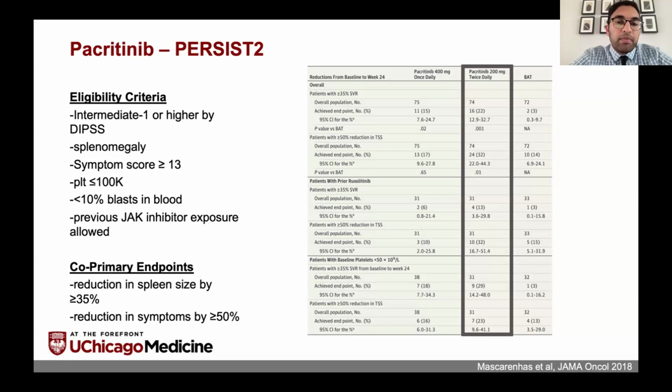And the eligibility criteria are very similar to what we've seen in other studies. So intermediate or high-risk disease, splenomegaly, meaning an enlarged spleen, a high symptom burden. Specifically for this, platelets needed to be less than 100,000. So the investigators were specifically looking to establish the benefit of pacritinib in those with low platelets. They had to be in the chronic phase of myelofibrosis, meaning less than 10% blasts, and patients could have been on a JAK inhibitor previously. So some of these patients had gotten ruxolitinib before going on this study.